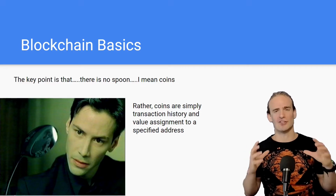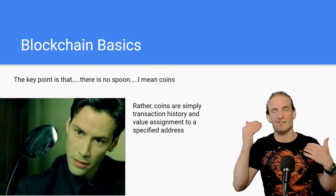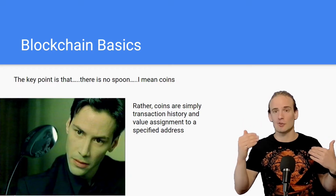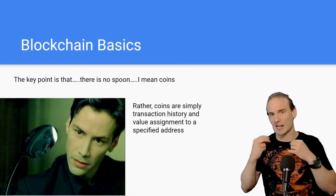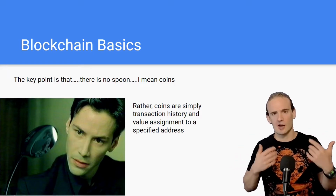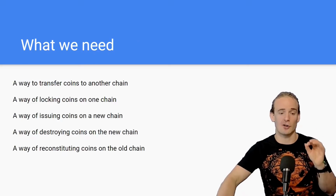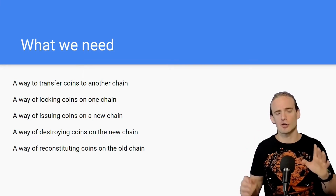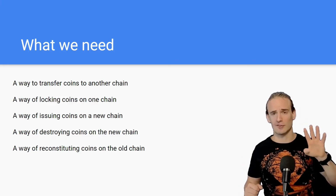Bitcoin, any cryptocurrency, does not exist in the physical sense. Rather, it is a representation of value. That value is stored on the native blockchain. So if there's no cryptocurrency to actually move, how do we create a representation of that cryptocurrency that doesn't physically exist on another blockchain? Well, in short, we need a way of transferring that value through 4 specific ways.